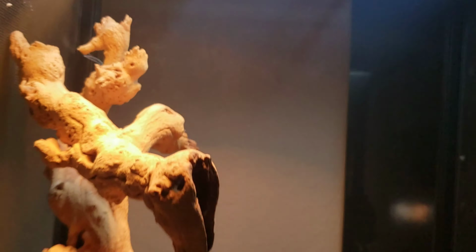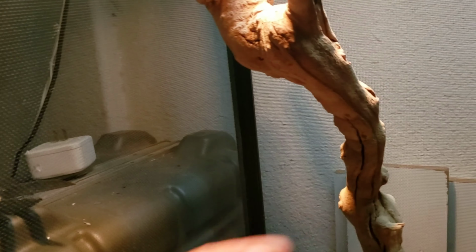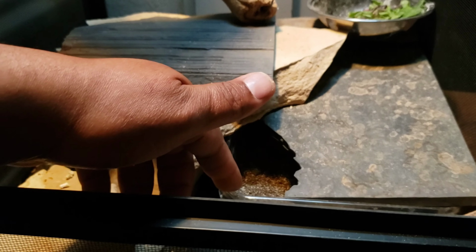Yeah, this is just a little 65 watt, and it's about maybe 8 inches away from the basking point of the enclosure. I got slate and ledger stone, a little recycled vegetable container, and that's pretty much it for right now. Until I get this one set up, I'm going to put a fountain in here. I do need to do some modifications.